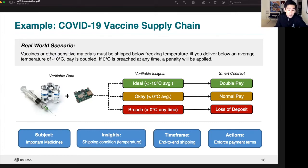An incentive can look like this: if you deliver it below an average temperature of negative 10 degrees Celsius, I'm going to pay you double. It's very important to me, so I'm going to consider paying you double or 1.2x or something like that. But if you breach 0 degrees Celsius at any time, then I'm going to take a deposit from you, because you disrupted my workflow and you're putting my customers, or people, at risk. So the verifiable data, when Pebble Tracker is attached to a shipment of vaccines or even within the cold chain, can tell you things like, the verifiable insight is not the raw data, but it's fitting the specific business case here.